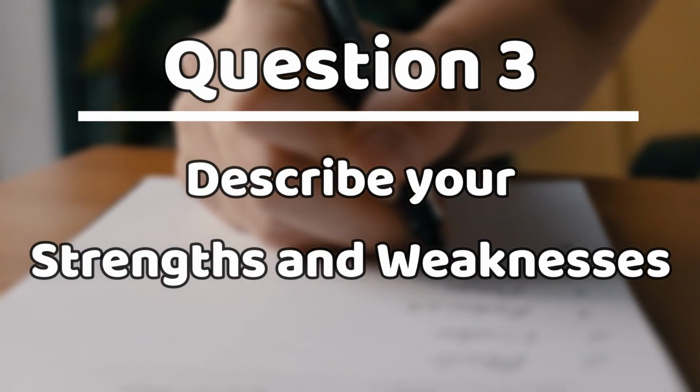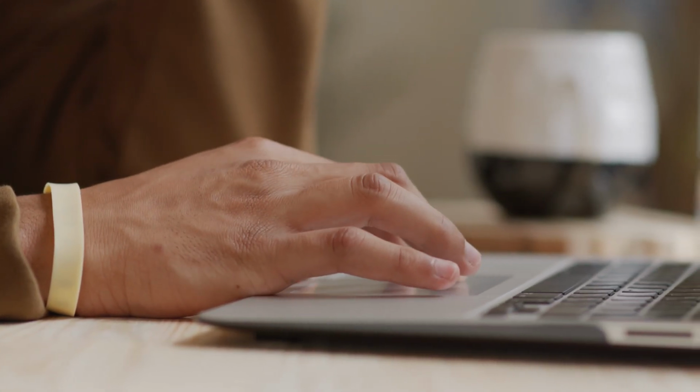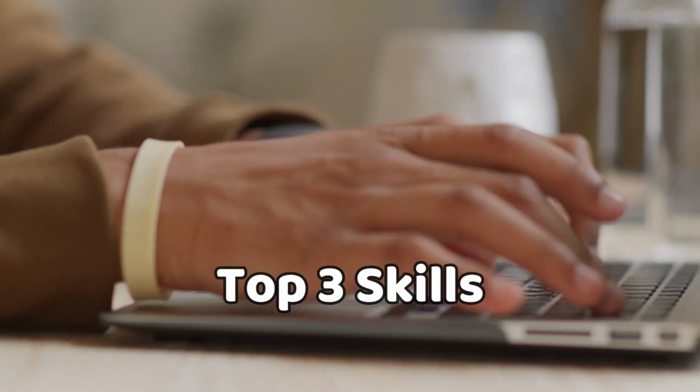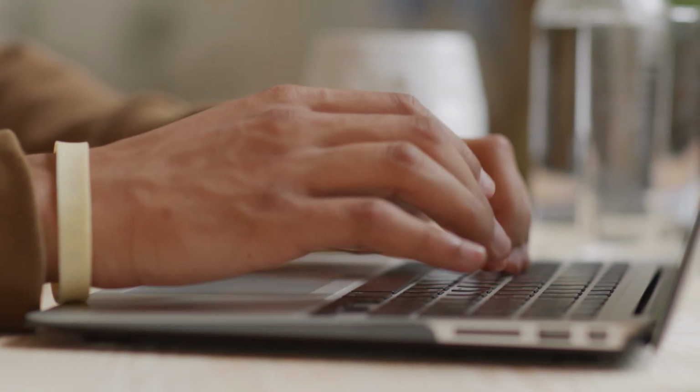Question number 3, describe your strengths and weaknesses. If this was me answering this, I would probably give 3 strengths and 1 weakness. I would pick out the top 3 skills. It doesn't really matter which ones they are, but 3 skills that have been outlined in the job description.